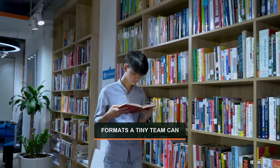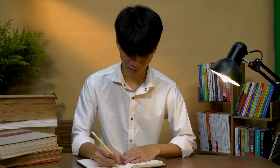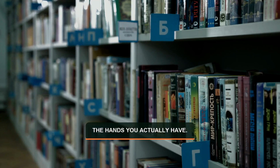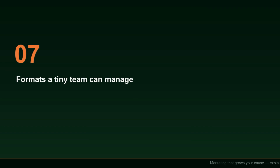Formats a tiny team can manage. None of this requires a design agency or a big team, and it should not swallow your whole month. So match the format to the hands you actually have. A single well-made page can be a complete impact report. One story, a few numbers, a before and after photo, and a heartfelt thank you, saved as a simple PDF you can email or print.